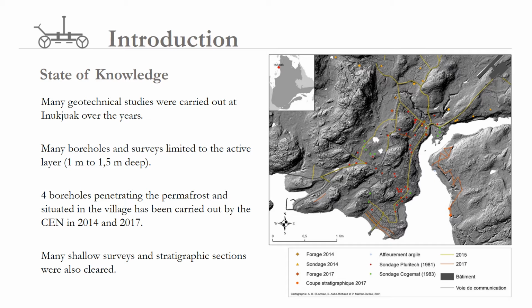There are many geotechnical studies that were carried out at Inukjuak over the years. Many boreholes and surveys are limited to the active layer, up to 1 to 1.5 meters deep. These boreholes were carried out essentially in the early 1980s. There are 4 boreholes that are penetrating the permafrost and are situated in the village that were carried out by the Center of Northern Studies in 2014 and 2017. And there are also many shallow surveys and stratigraphic sections that were cleared.